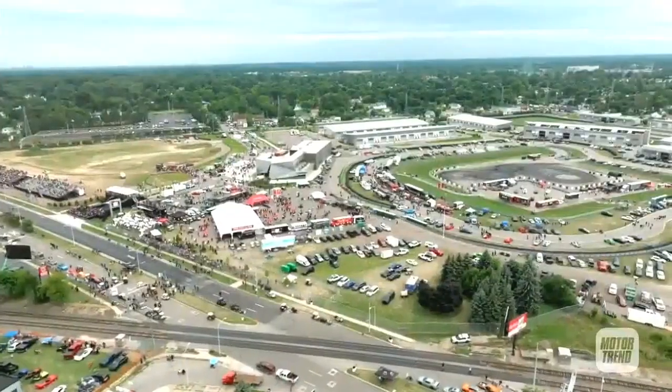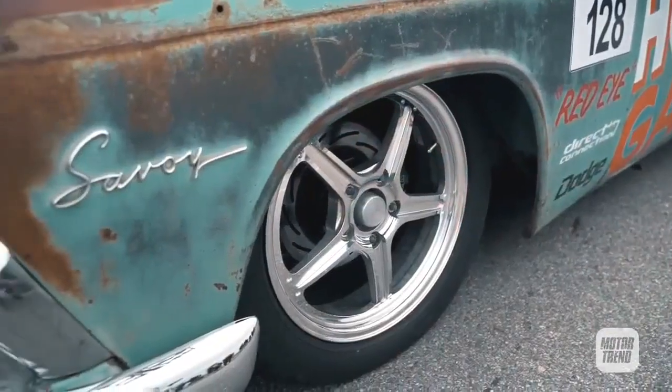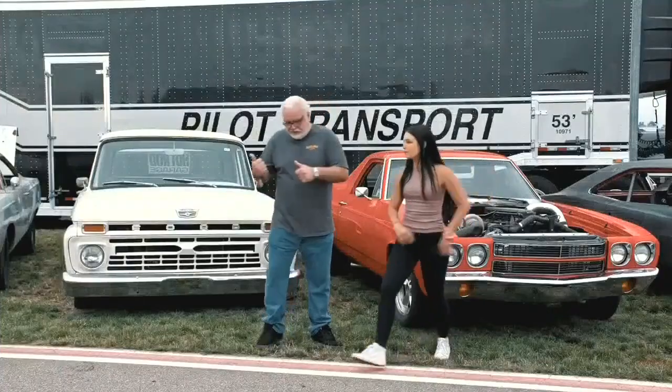Today is a big day because we're about to roll into the Hellcat grudge match with the Savoy. We haven't seen any of our competition up close and personal. There are a bunch of influencers here. There are. Let's go scope them out and see what we're working with. On the DL? Let's go do some creeping. Let's go.